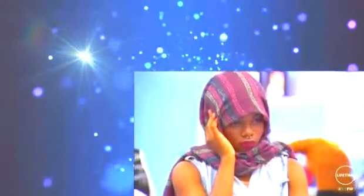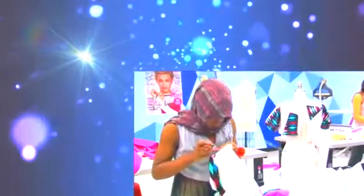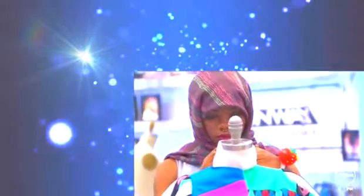Back to Tim's critique. I don't plan on changing a lot of things with my design, but I'm going to put the tulle on the bottom of the skirt. I think that I really have to prove to the judges that I belong here because I have been at the bottom so many times.